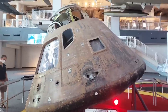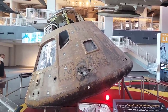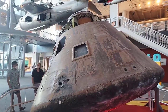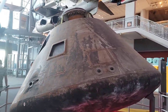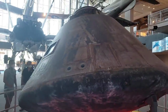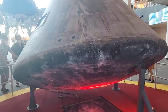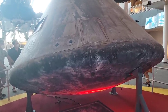For those of you who are actually into seeing the real thing, we have the Apollo 12 capsule. Astonishing just how tiny this thing is, to consider that this played host to 3 astronauts for the amount of time that it did. Obviously, this isn't the whole thing, but only the part that re-entered.